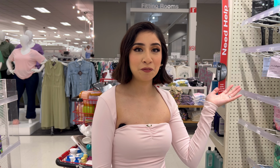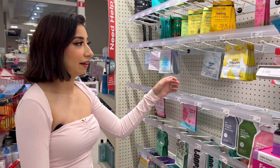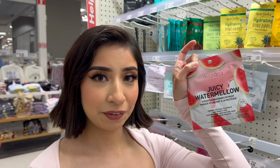Over here, they do have more pink and clay masks, all that fun stuff. If you guys ever want to give a gift to your friends, your teacher, or someone, these are so cheap and affordable, and they're really good too for your face.